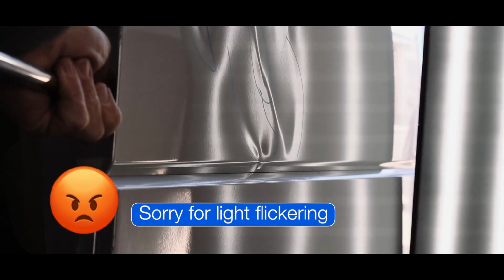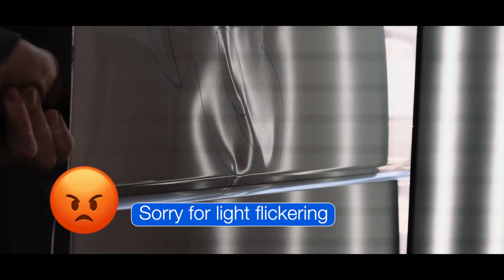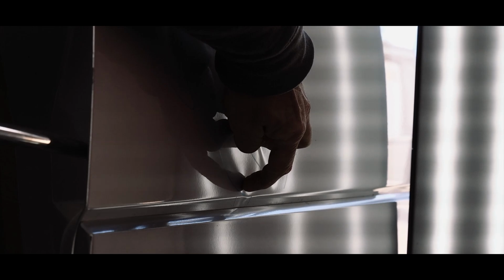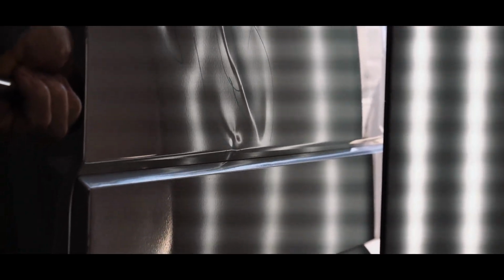Got a lot of flex in there. And where are you starting at, pushing up? Right now, I'm looking for my tool. I'm right about here. I'm okay. Gonna go straight down into this body line. And then see if I can push down to the other side of that crease.